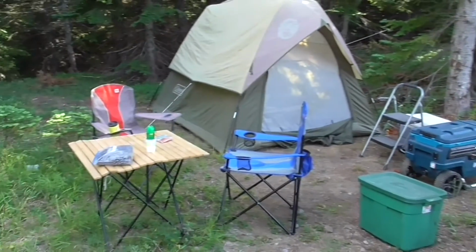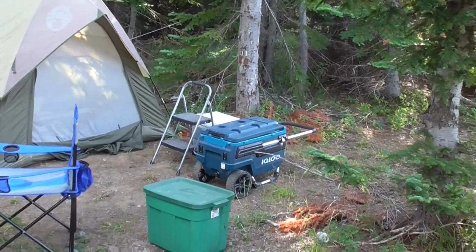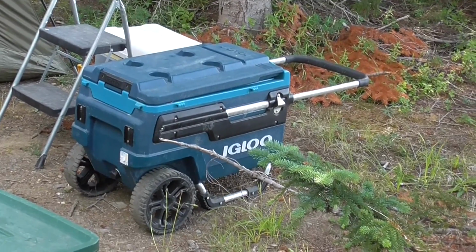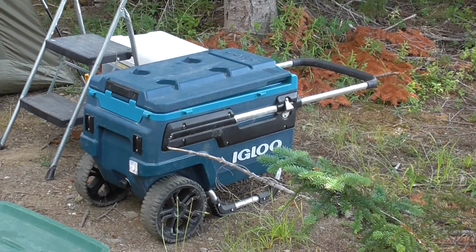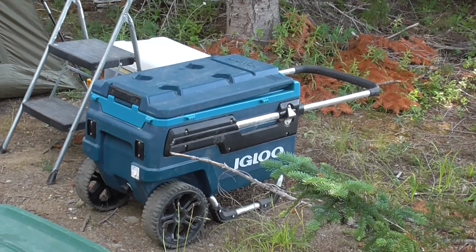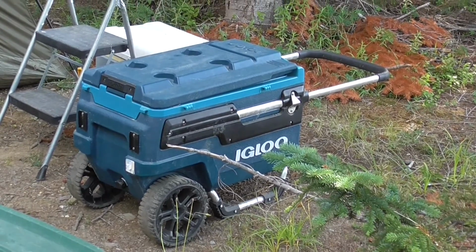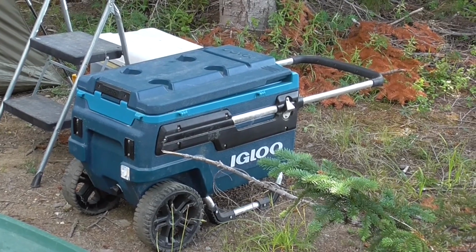Of course, we got a little table set up, camp chairs, and one of my most recent good investments is this Igloo cooler. Got the big wheels on it, big handle. It's very well insulated. It's rated right up there with the Yetis and the more expensive type coolers. There's a lot of them out there now. Very few of them with wheels. But this thing, and I looked at, there's actually a website that just tests coolers. That's all they do. And after watching his videos, pretty much decided on this Igloo.